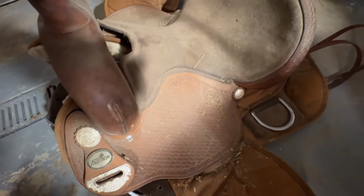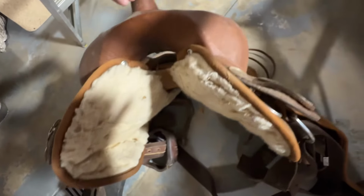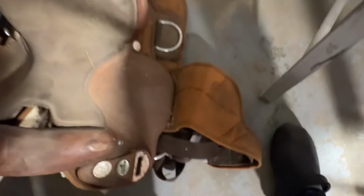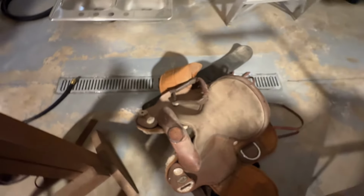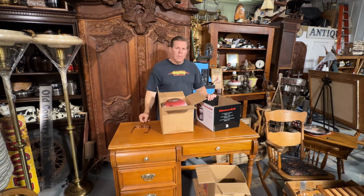And then I got this one, which doesn't show well because this was underneath a bunch of stuff, but it's in killer shape. It's a Fabtron. These things online, they bring, God, a cheap one's $350 and a good one's $1,000. A lot of them in the $500-600 range, and both of them, the trees are rock solid. It's in good shape. There's nothing wrong with it. Just needs to get cleaned up. It's a good brand. All the cinch straps, looks like everything is there for it. Anyway, another good buy. Cool. And then I got a big bucket full of tack to go with it, bridles and reins and all kinds of stuff. So that was a really good purchase.